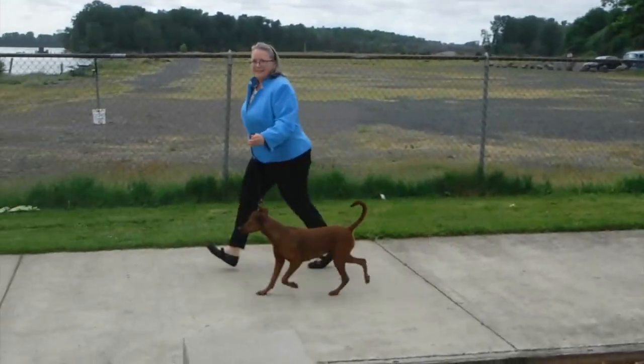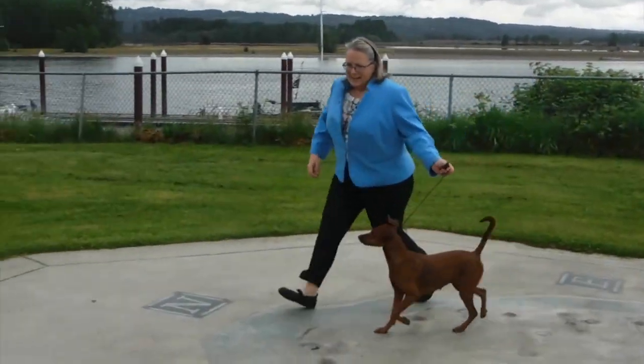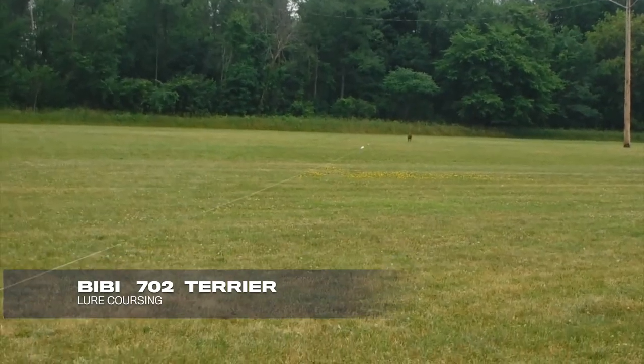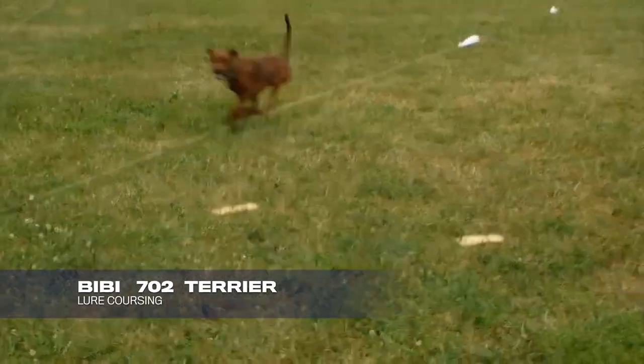Beautiful deep red coat. Has the swagger that you expect of a Terrier. And here it is doing lure coursing. Just chasing, chasing that lure.